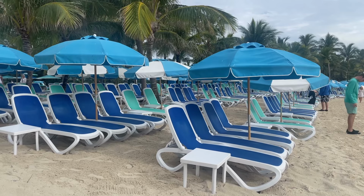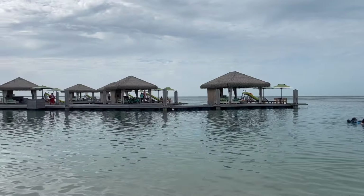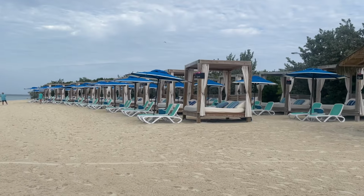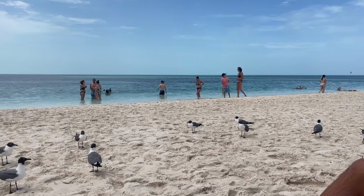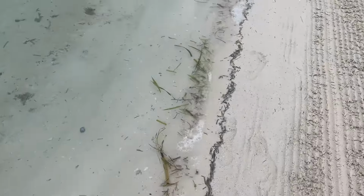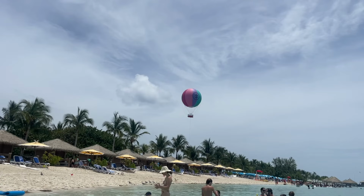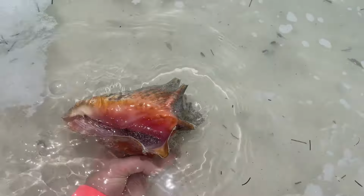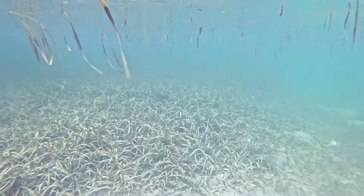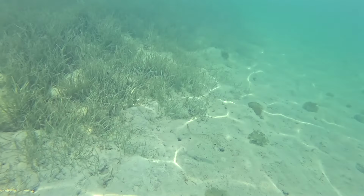We arrived early and there was a lot of loungers free. There was also a range of cabanas to rent. The water was really calm and I thought the lifeguards were really attentive. There wasn't much fish to see, but there was quite a lot of jellyfish.